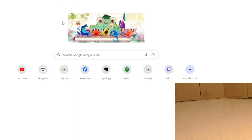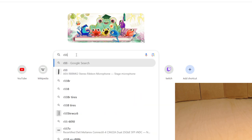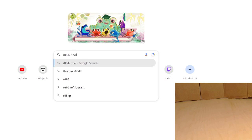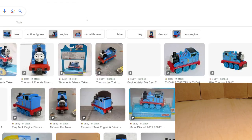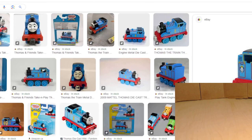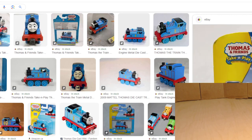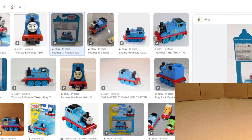So, a trick you can try on Google is just punching in R8847 Thomas and use all the codes you find on the bottom. Use Google image search, and sometimes you can find the right one. And sometimes people just copy the code. I'm looking for it possibly in the plastic, and then that will absolutely identify it. It seems the best way to list it will be to use that number.